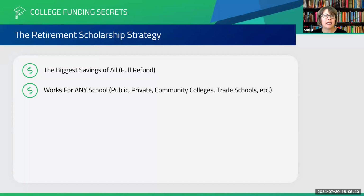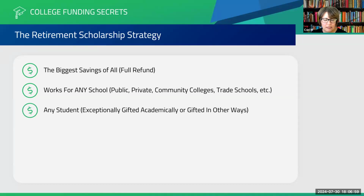And it works at any school. Public schools, private schools, community colleges, trade schools. Maybe your kids want to get a certificate instead of a college degree. It works for everything. In fact, your student could even go overseas and study abroad. It would still work in that scenario as well.